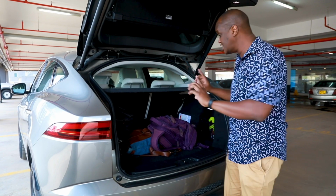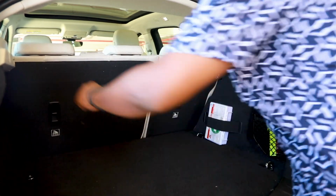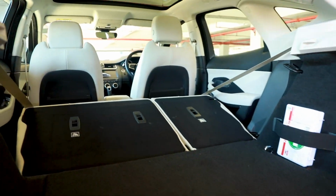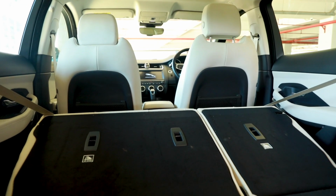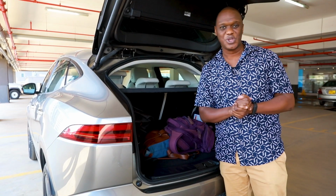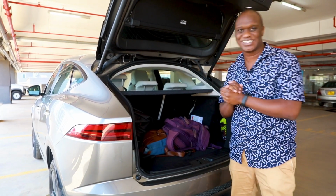And in addition to that, if you are to lay the rear seats all the way flat, that gives you access to 1,234 liters of capacity, meaning that this has all the space for the stuff that you need. But it's time for us to take this on the road and see what this small cat has to offer.